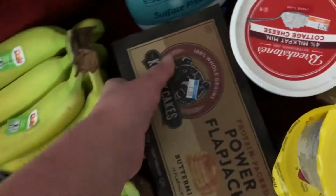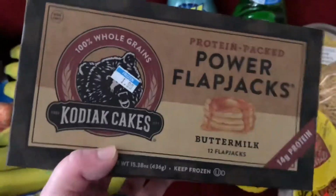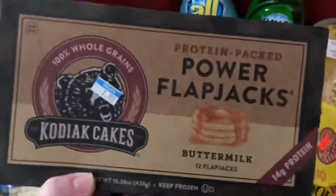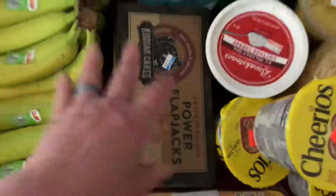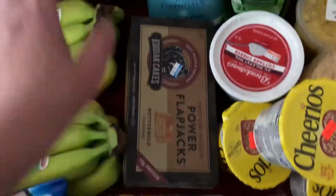And then this was new. They've never had this before that I've ever seen. Frozen Power Flapjacks, the Kodiak cakes. I've heard really good things about these. They are frozen. Probably would be better if I made my own, but you know, whatever. Whatever makes my life easier in the morning before school, I'll take it.